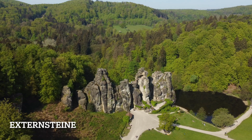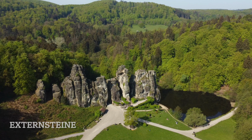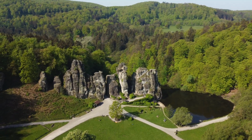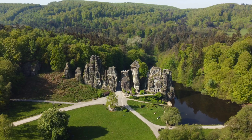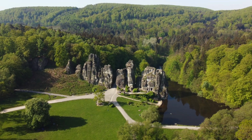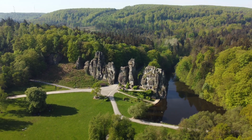The Externsteine is a sandstone rock formation that dates back 120 million years. It has been sculpted by erosion. The mystical atmosphere attracts people to use it as a place of worship. Signs indicate that men visited this place from the Middle Ages and maybe even from prehistoric times.